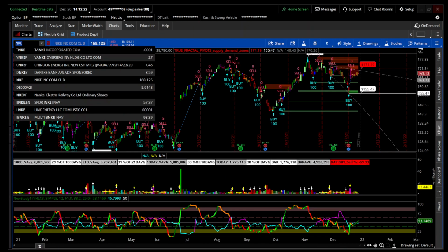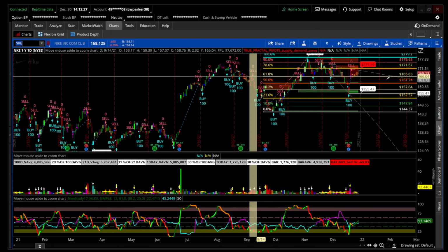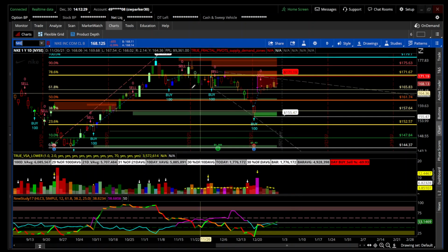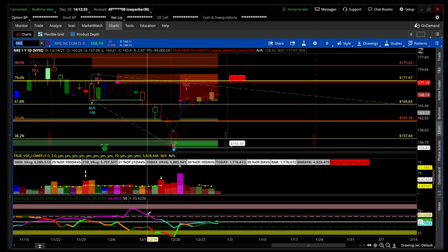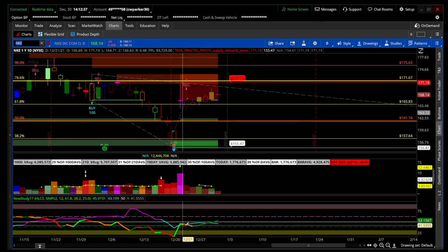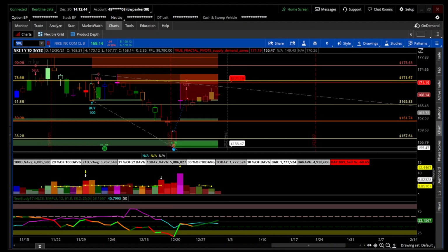NKE, Nike, 168, 125. These are my fib levels. Gamma's way below 50. RSI is rising. RSI just broke 50 on Nike, so that's a good sign.